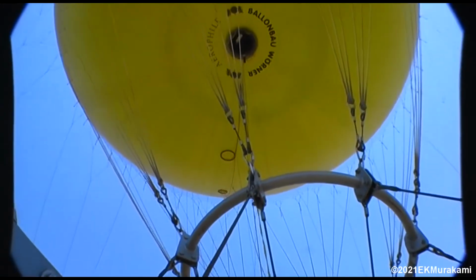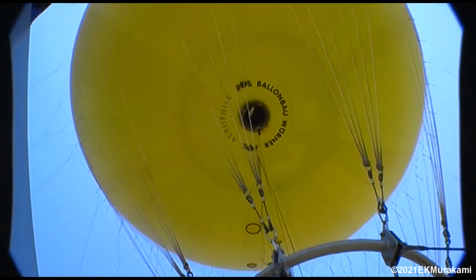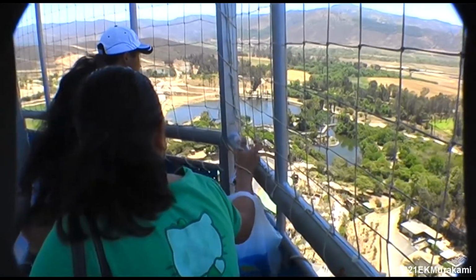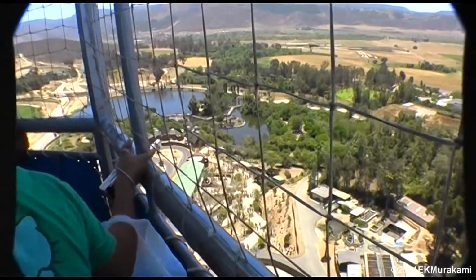Is that the monkey over there? That's the monkey over there, huh? Oh, I see right there. See the truck going up? See the crossing? They're walking. Oh, they're scared.